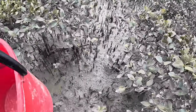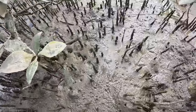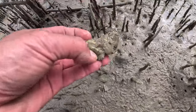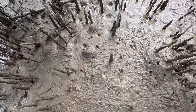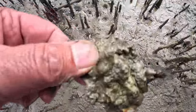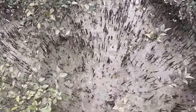Let's have a look. See if we can find anything that's big enough to eat. What do we got here? I mean, that's alright. We need a few for a taste test. They're not big ones. Fishy here now. But hopefully we'll be able to get some for a taste test. It is oyster season at the moment.